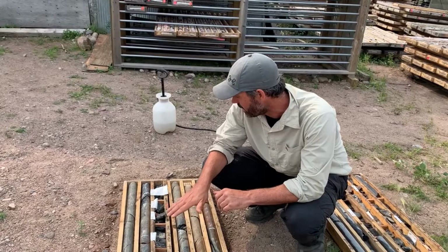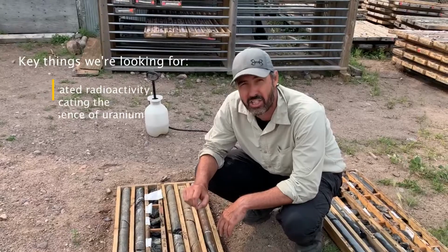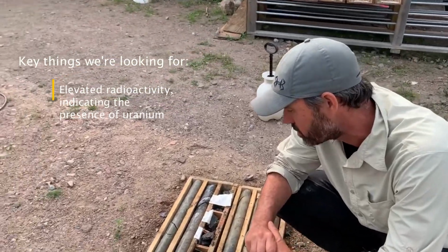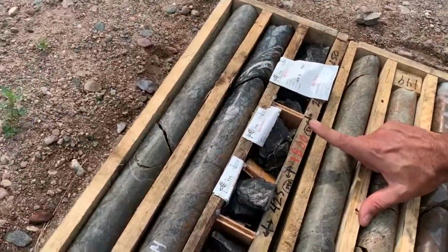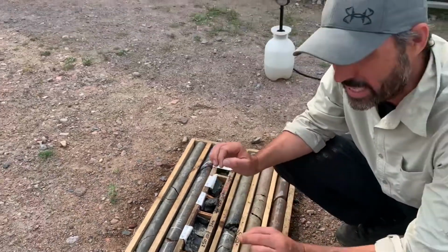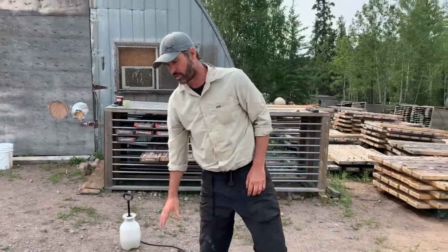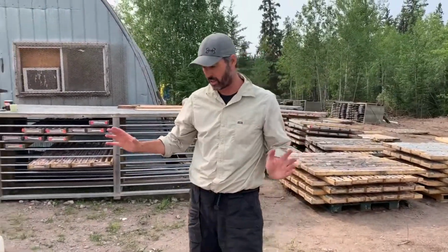Now, importantly, in this, we're also seeing elevated radioactivity, and that's an indication there is uranium in these rocks. Now, we don't have the assays yet, and we look forward to receiving those, but we see counts of up to 1,800 in this hole. So certainly it's checking all the boxes in terms of being near to one of these high-grade Athabasca Basin associated deposits.